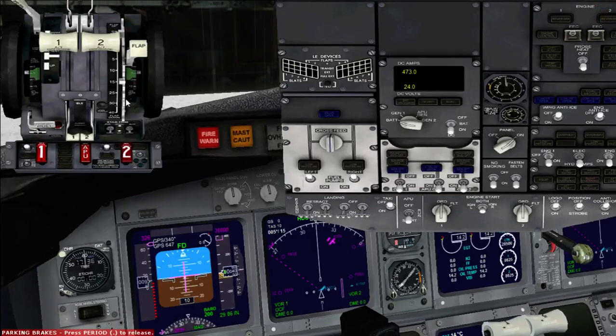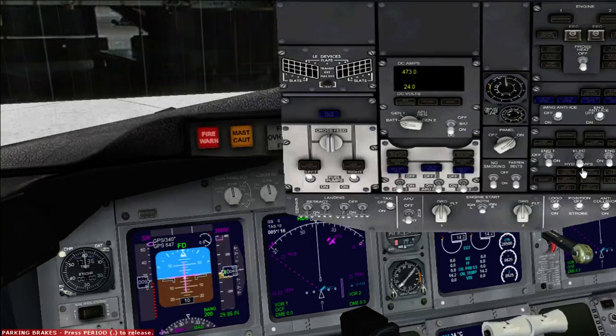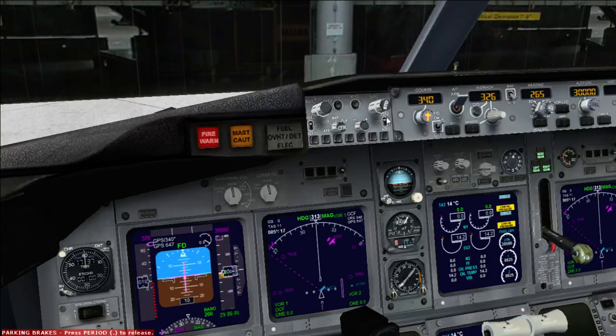And we'll check trim. Trim is where? Trim is at 4.6. Let's set it to 5 and roll with it. Okay, let's see. Anti-collision lights on, strobe lights on, logo lights on, and that's it for now. Set the engines to the continuous or flight position. APU is running. Let's go ahead and get ourselves out of here.